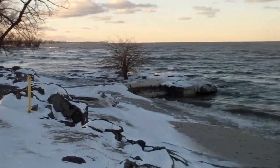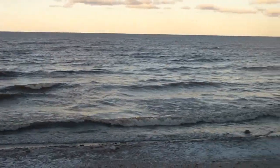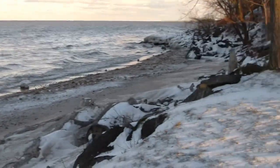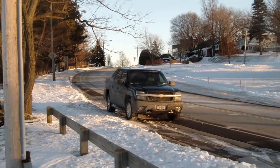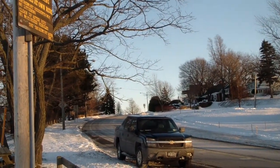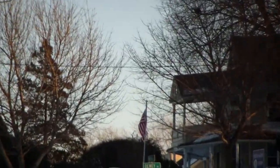Maybe not in the middle of winter, but as you can see, that's the house in the distance there at the top of the hill. That's the flag behind that street. That's the balcony.